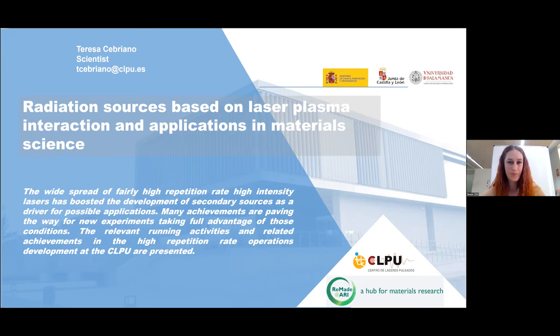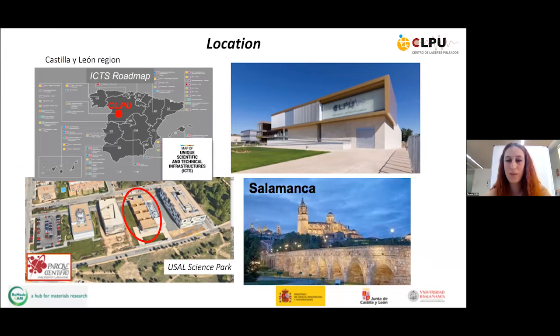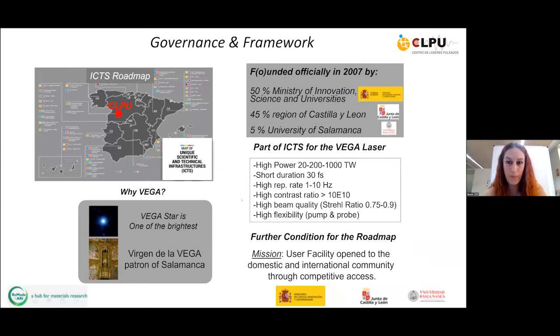So the CLPU is a Spanish unique scientific and technical infrastructure. It is located in the Castilla y León region, specifically in Salamanca. Our organization is formed by 3 bodies, which are the Ministry of Innovation, Science and Universities, the Castilla y León Regional Government, and the University of Salamanca, which is one of the oldest universities in Spain.